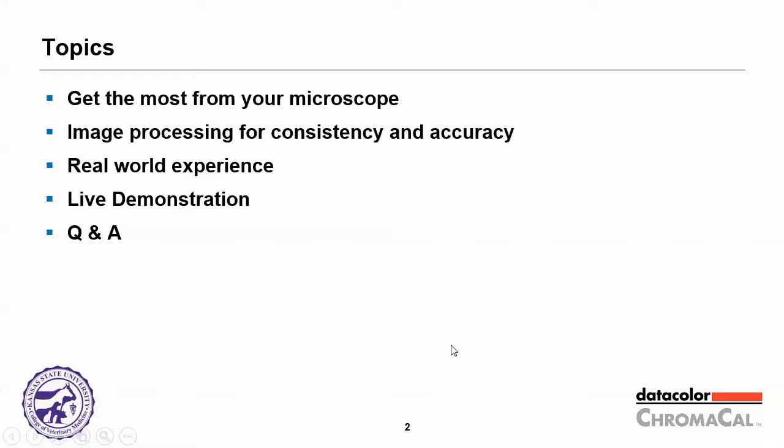So, what I wanted to do first, before we hear from Sally, is refresh your memory with regard to the importance of the microscope in scientific images, and then we'll see some real world experience from Sally, and then I'll provide a live demonstration of a new tool that will help you bring greater consistency and deliver better images that you may acquire with your microscope. And we'll have a Q&A at the end. So if you would, please hold your questions until we get to the end.